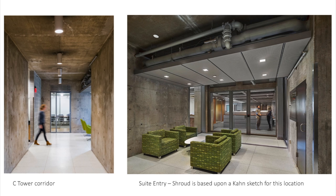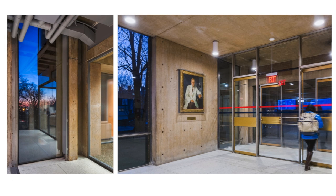And in order to accommodate a whole raft of new systems which had to go above here, we took another idea from Kahn's own sketches, which was to create a kind of a shroud, a hanging shroud, in which to embed some lights and to provide some screening for the work above. Now, this is all mesh, so if you're sitting here and looking up, you can see the stuff above it and be aware of what's going on. But it gives it a little bit of a finish to the space.